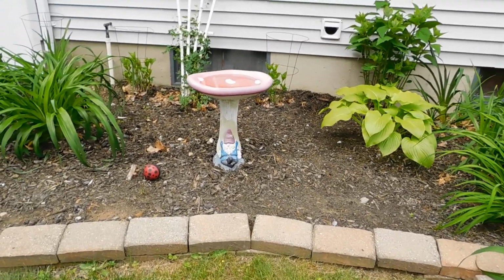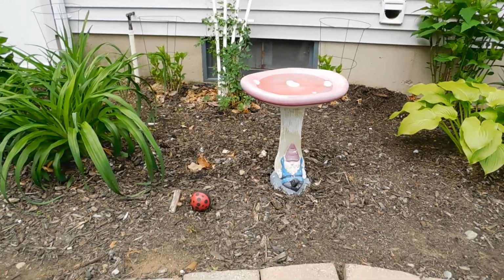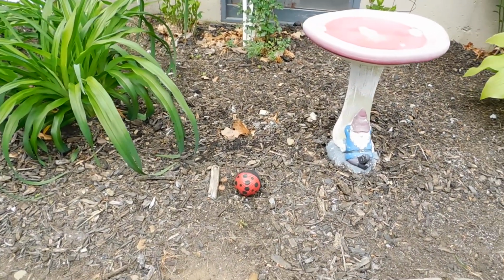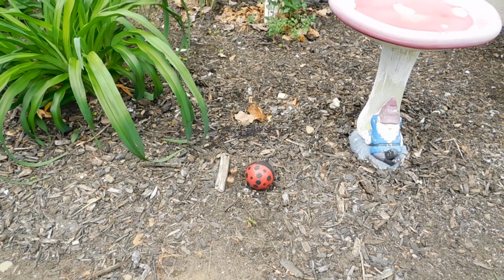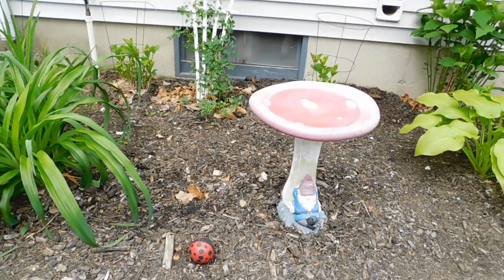My girlfriend Amy, she's the one that makes all my glasses for me. She made me that ladybug out of a croquet ball. It's so cute.